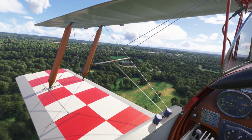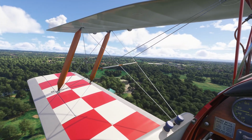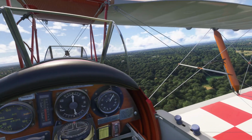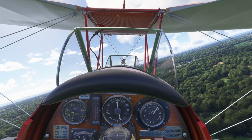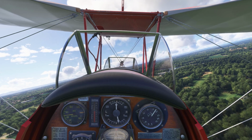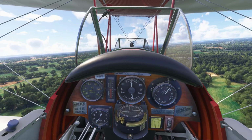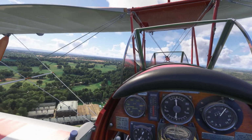Golf course down here. Trying to see which one it is, but I can't see. Oh, Notting Hill Golf Centre. This is cool. Lots of trees. I suspect that in the real world, not quite so many trees as we're seeing there. I think, as we know, with 2024, it's trees ahoy.